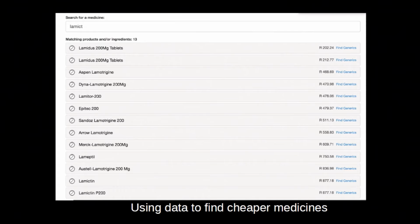So we developed a mobile website where you type in the name of your medicine and it'll list the price, the maximum price you should be paying. And it also shows you cheaper alternatives. So for instance, if you look at Lamictal, which is a chronic med, it costs 800 Rand a month, which is a lot of money. But if you look at the generics, you'll see the cheapest generic is 200, and then there's another one which is 400. So this is the sort of thing we can actually help people make better decisions by typing in their medicine and finding cheaper meds.